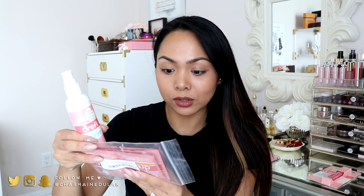Next are also Draft products. I purchased these on Amazon. This is the travel sink packets right here. There are six packets in here. When you look on Amazon, the picture looked totally different. It does not look like this, but this is what you get. Do I think it's worth $10 for six packets? No, but I couldn't find it anywhere else. I can't find it in stores or anything, so I went ahead and purchased it on Amazon. I think it was the cheapest one on there. So it's just six packets.